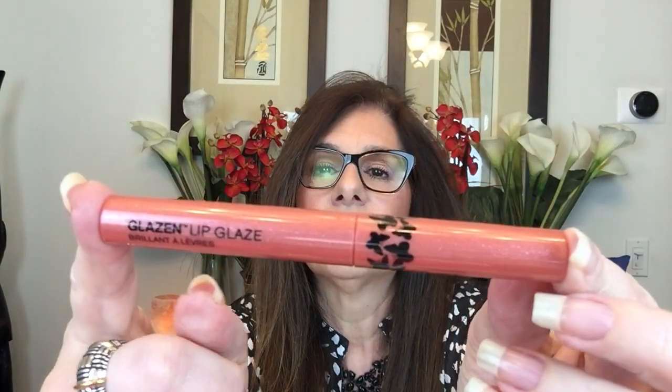And what I thought this was gonna be really fun. So this to me, I thought was gonna be like a gloss with a little bit of sparkle in it, which I thought this time of year was great. And look at these beautiful butterflies they have on the cover there. And then the top here has those little pinholes. So you literally have to just twist this up to get the product out. And that's what it looks like there. So that's the color, looks exactly like the color that it's gonna be in here. So really excited to try that.